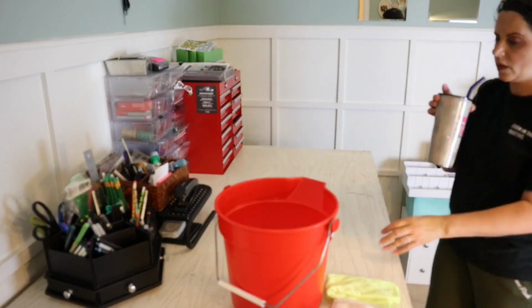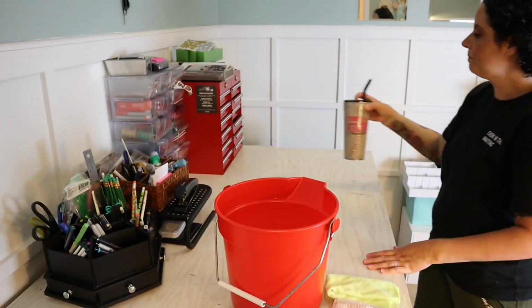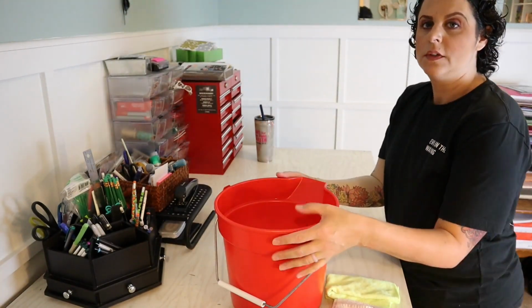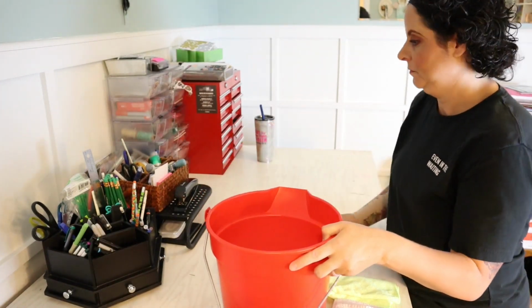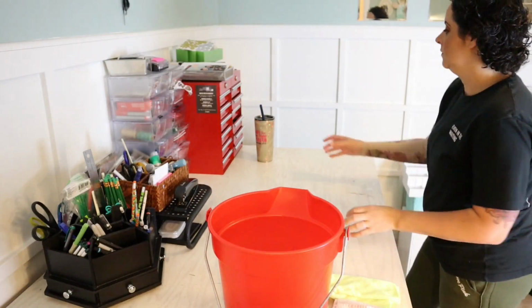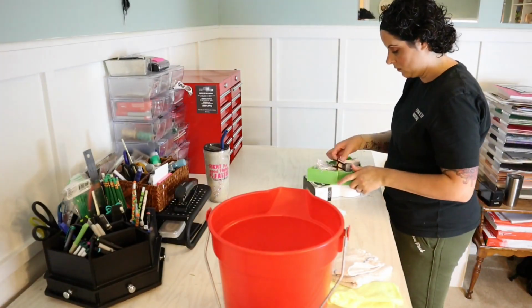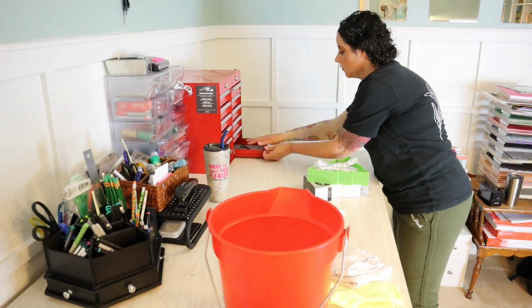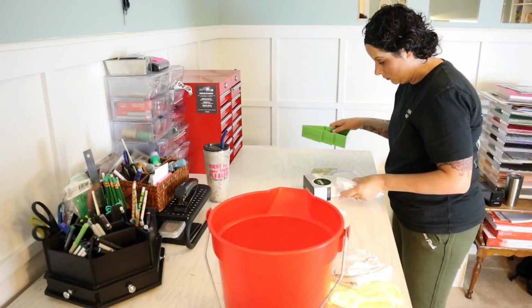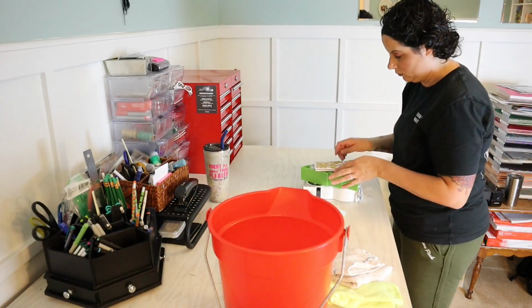Now that I got everything cleared off, I want to give all the stuff on the desk a proper wipe down. In this bucket right here is just some dish soap and hot water. I don't have anything else in it. I use this method all the time if I'm going to be wiping down a lot of things in a room, rather than run back and forth to the sink rinsing my rag out. I will just get a bucket of soapy water and have it with me.